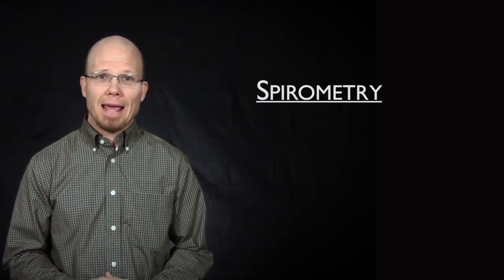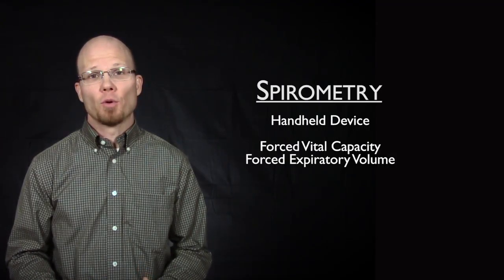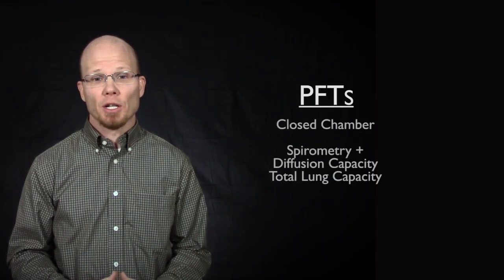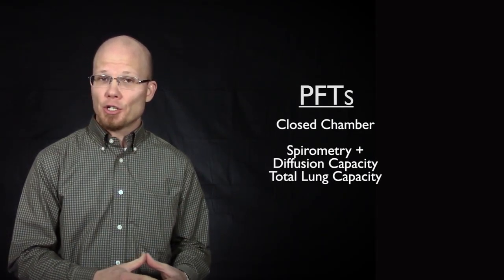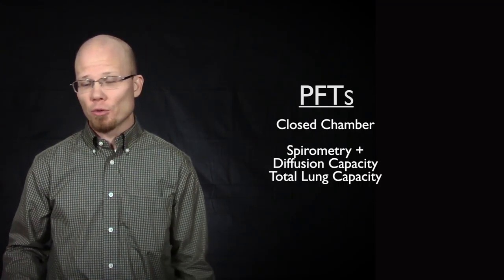What are the differences between office-based spirometry and pulmonary function testing? Spirometry is using a handheld unit and specifically looks at forced vital capacity and forced expiratory volume. Pulmonary function testing happens in a closed chamber and, in addition to those measures of spirometry, adds diffusion capacity and total lung capacity.